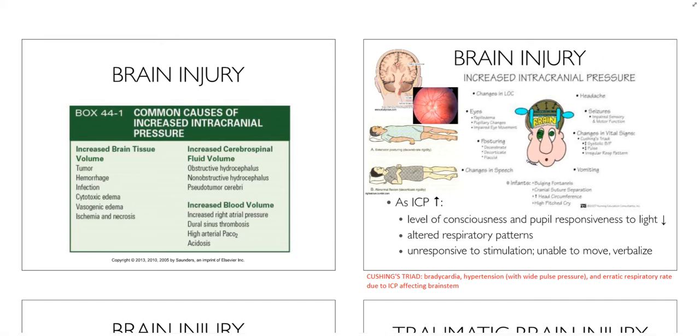So with our brain injury, we're going to have some pretty classic signs and symptoms, depending especially on the etiology of the brain injury. The increased ICP can present as a headache, changes in level of consciousness. That's very, very common. The eyes may have some issues with being able to track movements, may have issues with one pupil being bigger than the other. Seizures are very common.